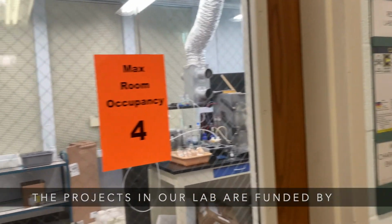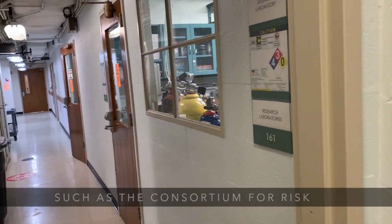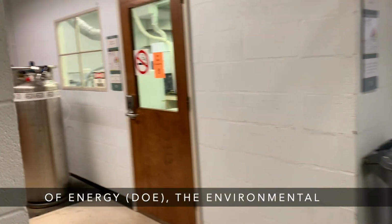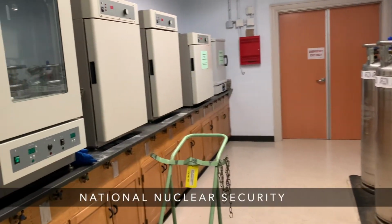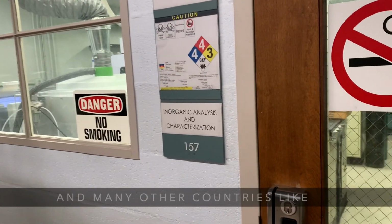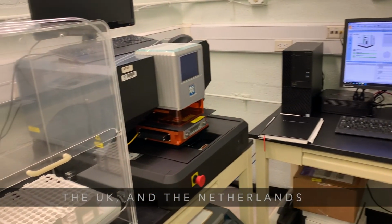The projects in our lab are funded by a number of organizations in the U.S., such as the Consortium for Risk Evaluation with Stakeholder Participation, the Department of Energy, the Environmental Protection Agency, and the National Nuclear Security Administration. We also collaborate with 6 national labs and many other countries like Israel, Australia, the UK, and the Netherlands.